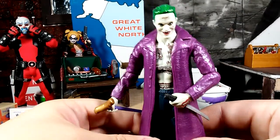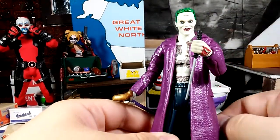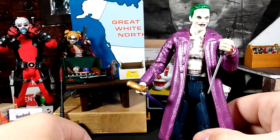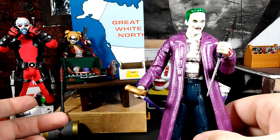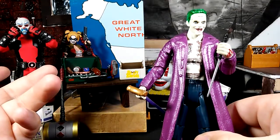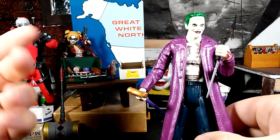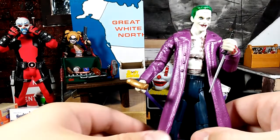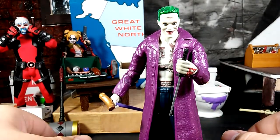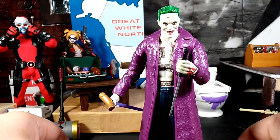Is it the best Joker figure? Heck no, it's not. The articulation is horrible. The face doesn't even look like Jared Leto at all. In fact, that whole DC Multiverse line, none of them look like their actor counterparts. The Margot Robbie Harley Quinn looks like complete garbage. I actually did pick up that figure because I saw her at Target for, I think, like $5 or something. And just looking at that figure, I'm just like, ew. So I ended up giving it to my niece, because it's a really horrible looking figure.